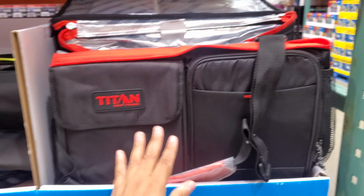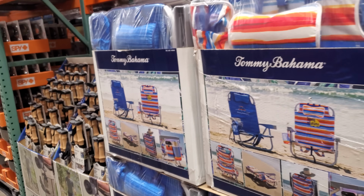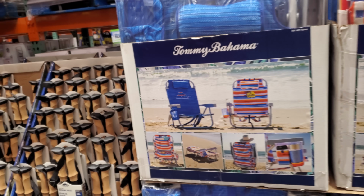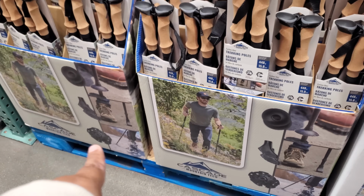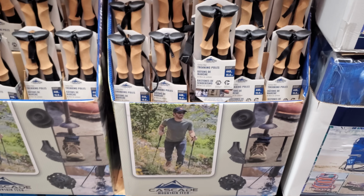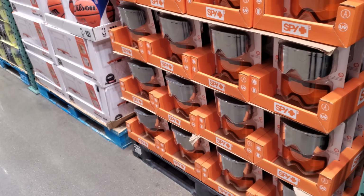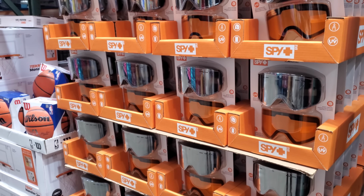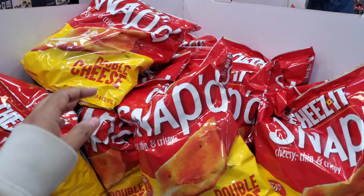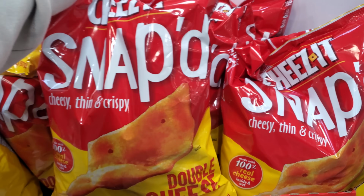It's a deep freeze. And they have the Tommy Bahama chairs here, you guys. They are $40. Don't be pushing spring or summer, Costco. I'm not ready. $35 for the trekking poles. And $49 for the ski goggles if you are going to the bowl. Snaps are $5, ends on the 22nd. Your limit is 7.